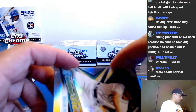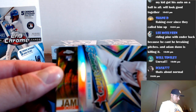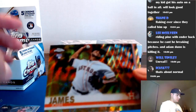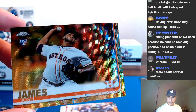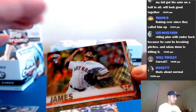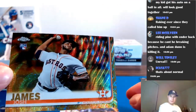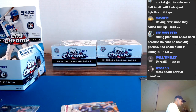It can't be our autograph because we're already done with our autos unless they decide to give us an extra one. Gold wave. Josh James for the Astros. Didn't we get... Oh, we got his autograph earlier. Josh James, Astros, gold wave. Nice hit. Astros, David K. Congrats. Josh James, gold wave. Rookie card. 8 out of 50. Called it. I asked for a color. And we got it. Boom. Josh James.